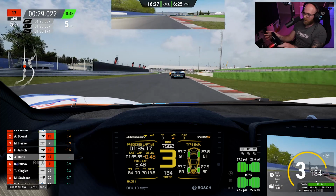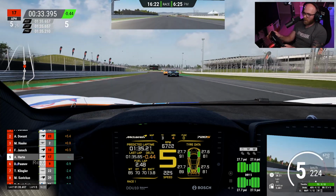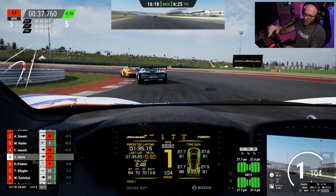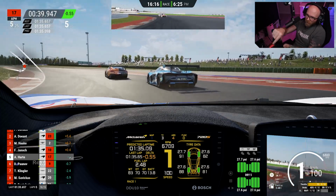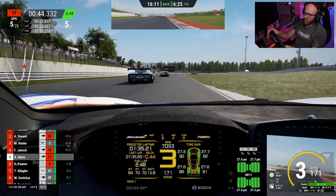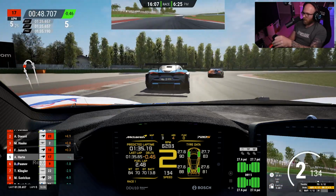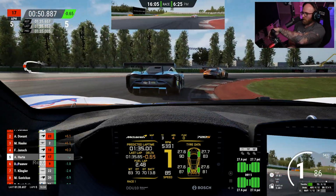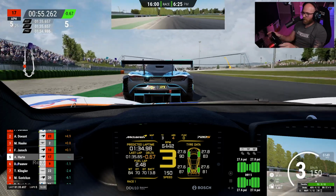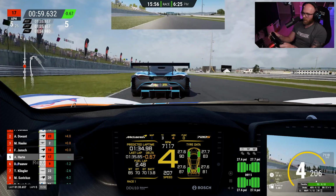Oh, get off it. Bloody hell. Well, if we keep catching him here, we're going to have to do something at some stage, aren't we? Sticking behind him as close as we can for now.